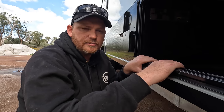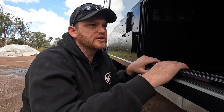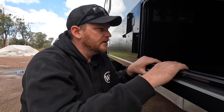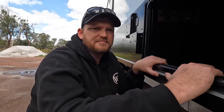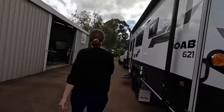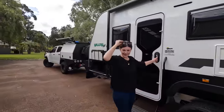My car's on its limits towing this, which we'll talk more about in the future when we load everything up and weigh it. There's a new car on the cards eventually. It's just a matter of time, really. Anyway, should we go inside? Oh, yeah. Righto, Tiff's taking us in. Let's go. Come on in.